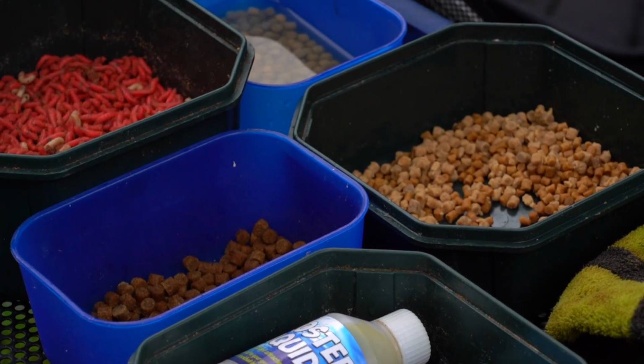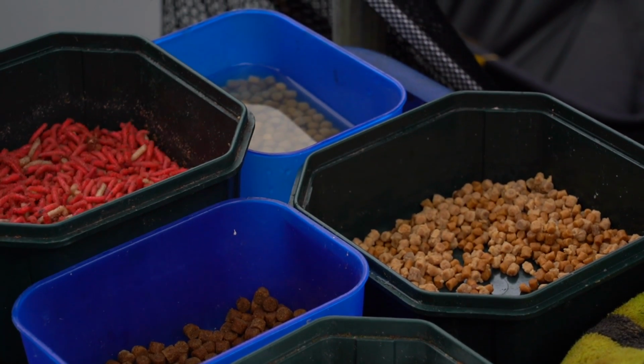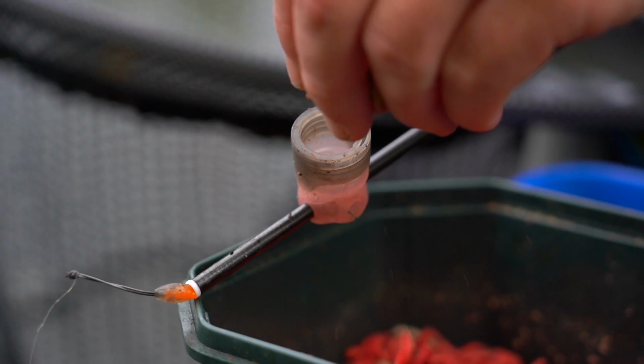Bait wise for the session is probably the 2 most productive baits on commercial fishing for as long as I can remember, and probably will be as long as I remember, and that is maggots and pellets. So on a negative line with toss spotting in, I've chosen today to actually just use maggots.